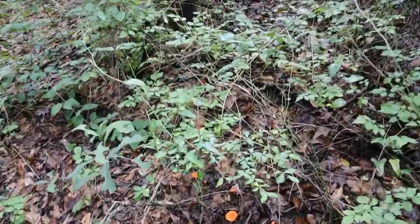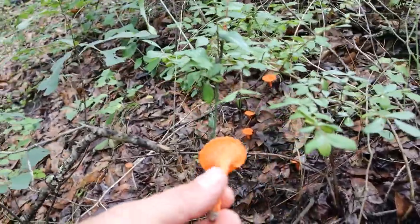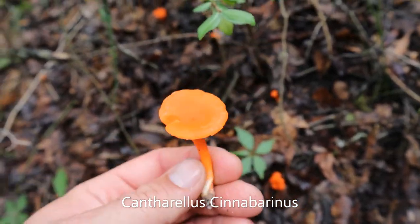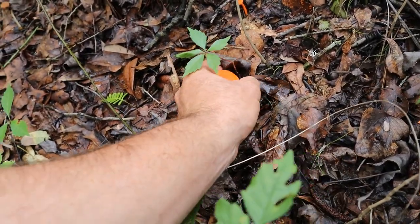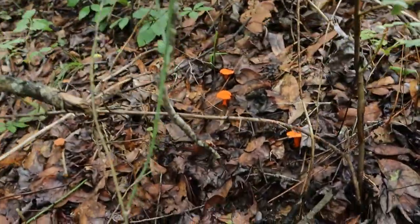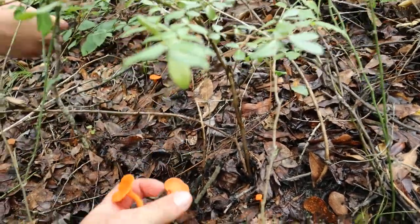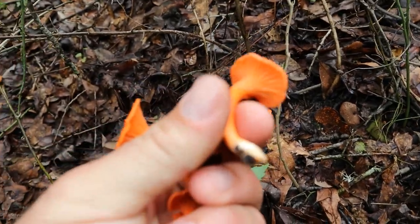Walking out of here, found a really good find. This is another type of the chanterelle. A lot of times they're called cinnamon chanterelles. They're a darker color, usually a little smaller. These things are beautiful. Nice little patch of them here. Yeah, go ahead and grab all those. These ones usually don't get much bigger than this. Nice.